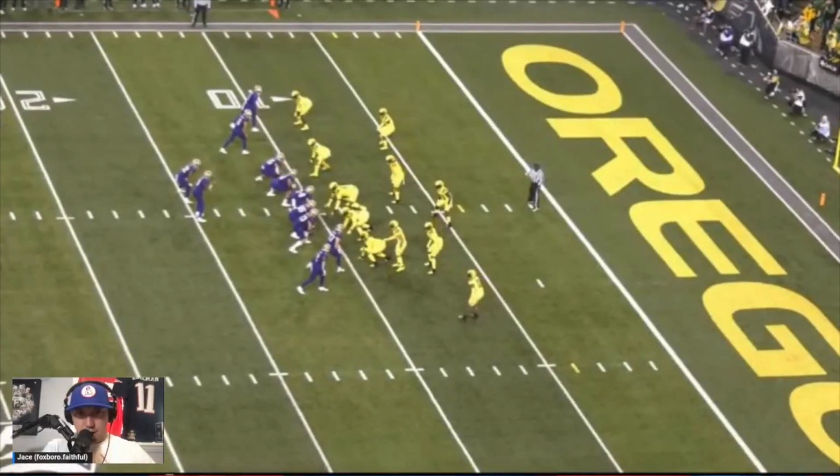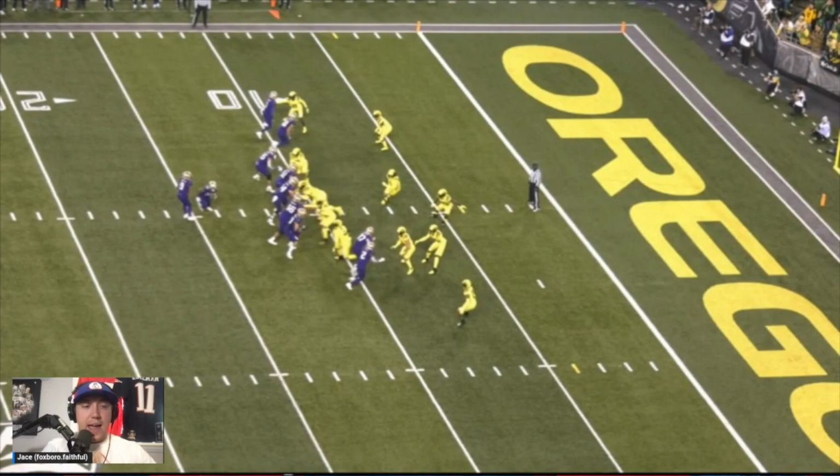So another good clip. Again, let's watch another one of tackling. I'll get to coverage here in a minute. I just want to hit on his tackling because I think that's a very underrated part of his game. He's a very good tackler. He's not afraid to get in there.